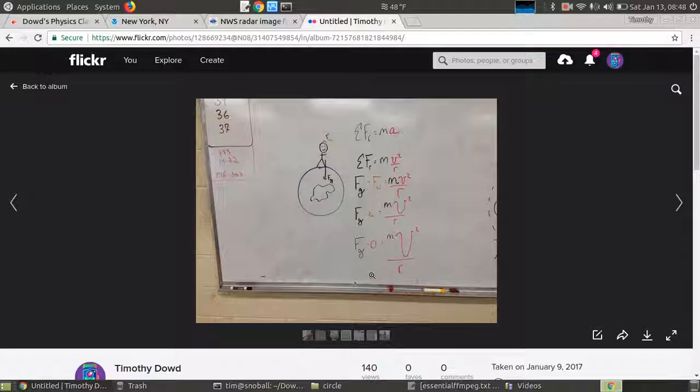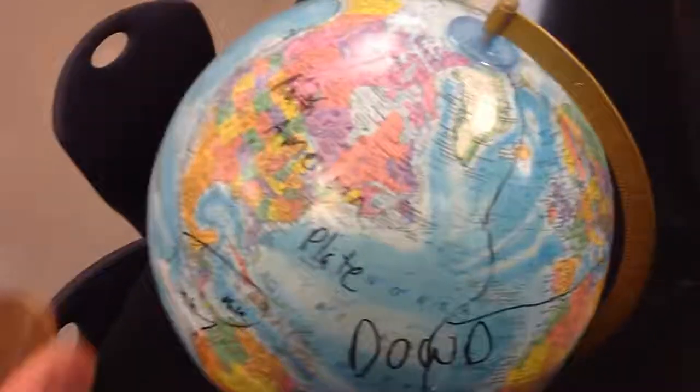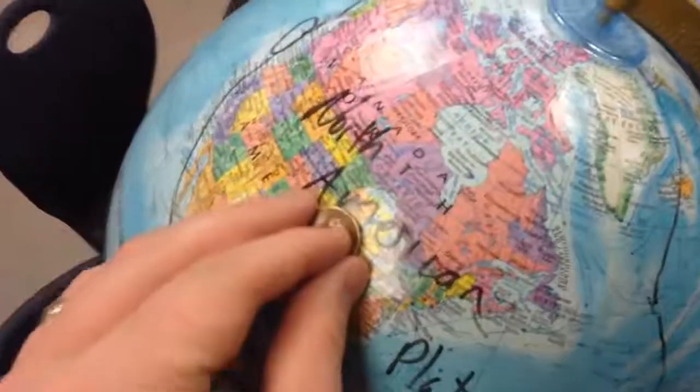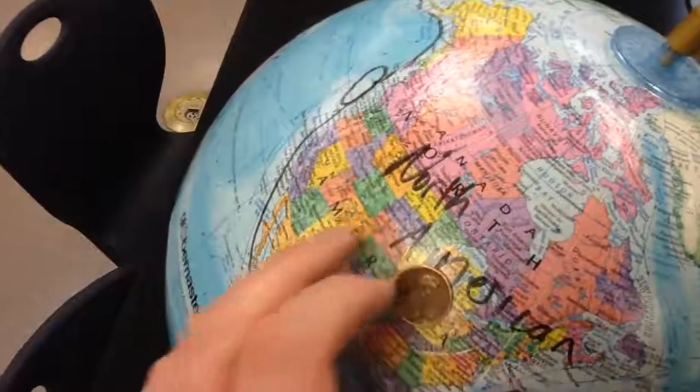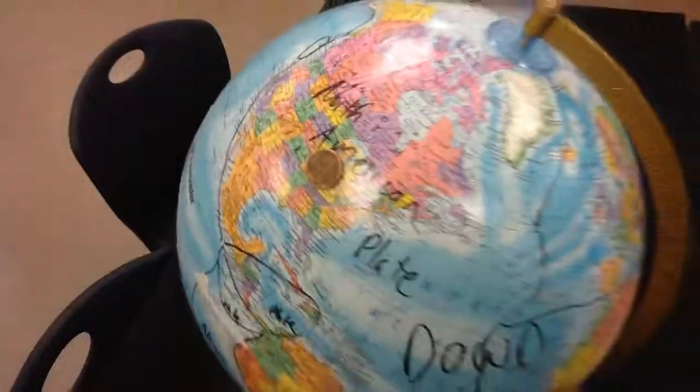What would happen if you go faster? Let's look. I wanted to invite a friend here. So I've got Abraham Lincoln. We're going to bring him home to Illinois there. Hello, Lincoln. And we're going to give the Earth a little bit of a spin.